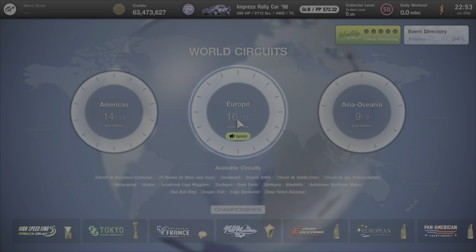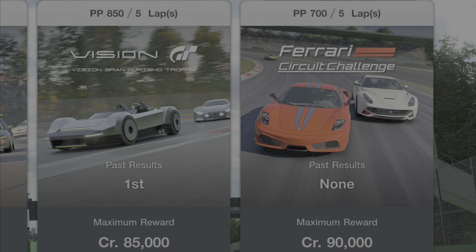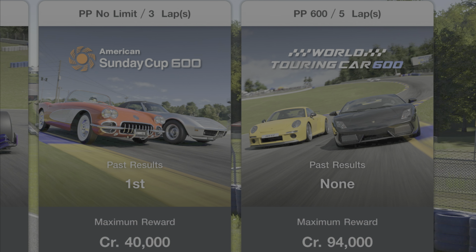Then we head over to World Circuits and to Europe, where we find the brand new track, Eiger Nordwand, that brings us 3 new races. We also got another 2 new races, the Ferrari Circuit Challenge and World Touring Car 600.